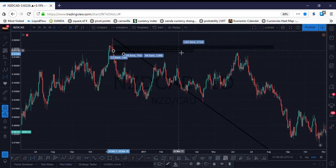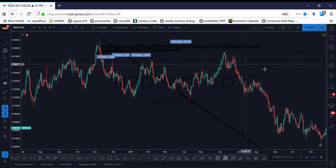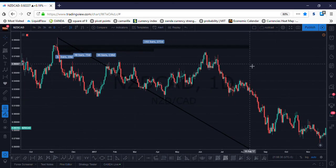So some sort of law of harmony, 192 is kind of the start number that I've heard on the main streets of trading. You take that number and then you can divide it by 2 and multiply it by 2. I like just finding a high and then 12 bars from there, from any typical high.